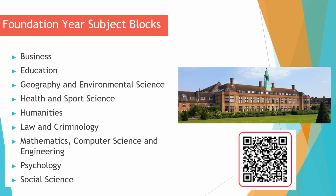For more specific information in terms of the details of what you might cover within those, please scan the QR code that you see on this presentation, and it will take you directly to the website where it will give you information in terms of how each of those subject block options work.